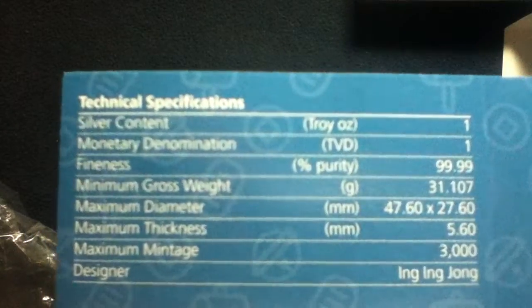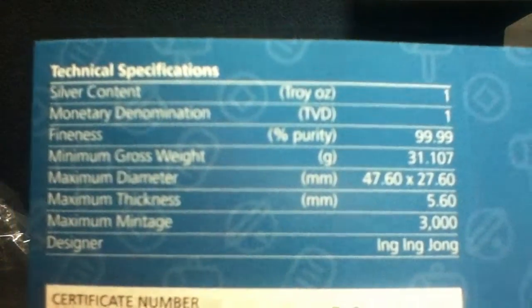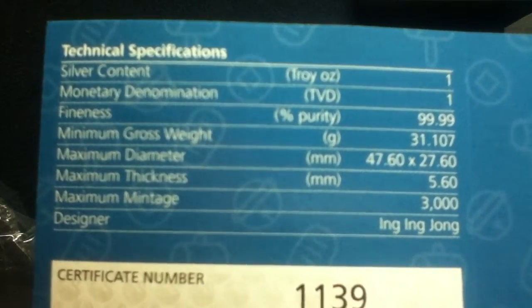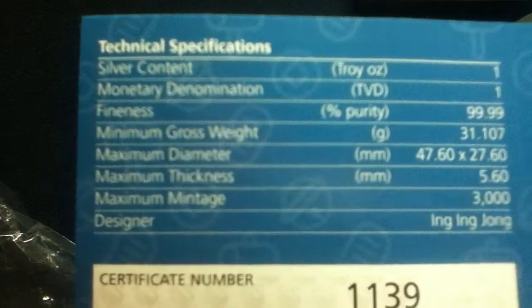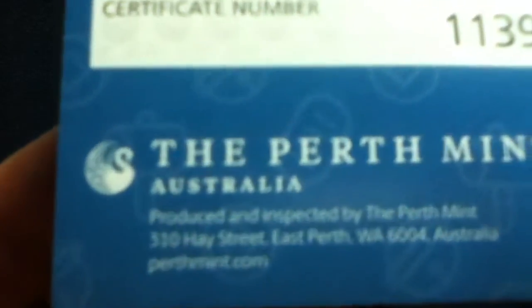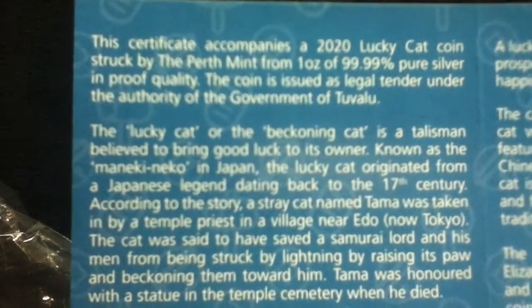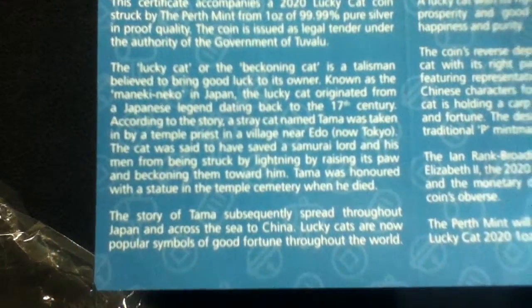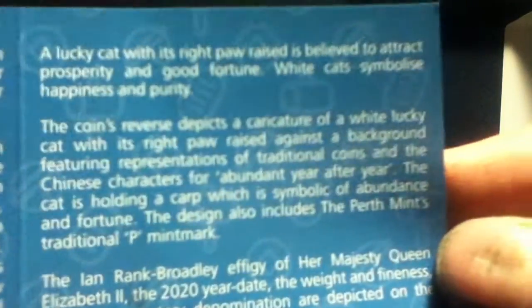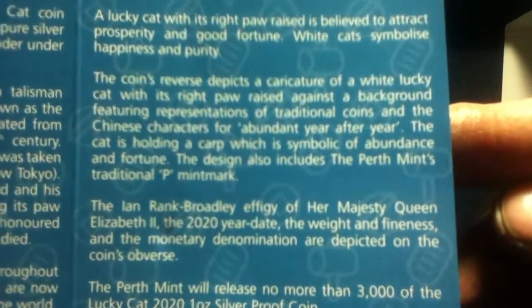So you can see they list the silver content, monetary denomination, fineness, minimum gross weight in grams, maximum diameter in millimeters, maximum thickness in millimeters, maximum mintage, designer, and then more Perth Mint info right there. So again, feel free to research current product offerings from Perth Mint on whatever website that you want to purchase from. So here we have information on the certificate. Let's go ahead and read that about the lucky cat and kind of the symbolism behind it.